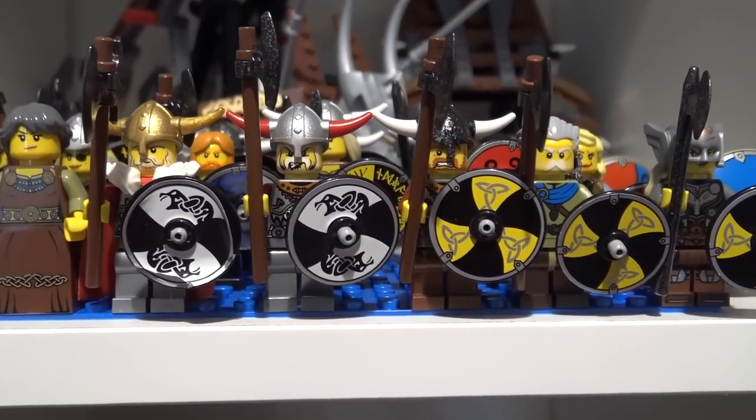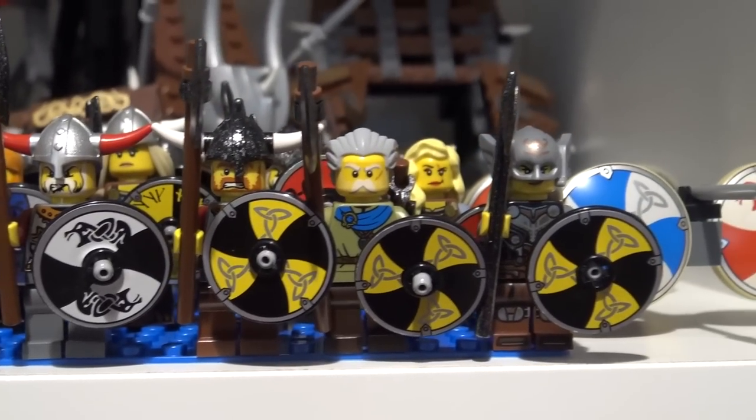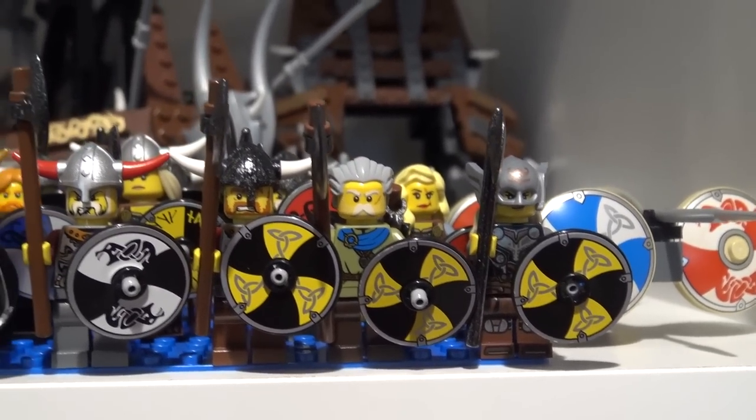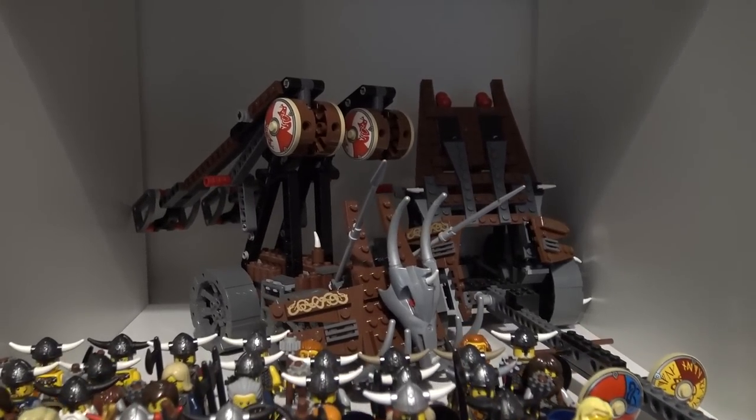I wish I'd gotten more. I just didn't. But thankfully, the Sanctum Sanctorum came out, and they have the dark pearl gray version of that helmet. So anybody listening, hop on Bricks and Pieces and go get yourself some. They're available there. There you go.